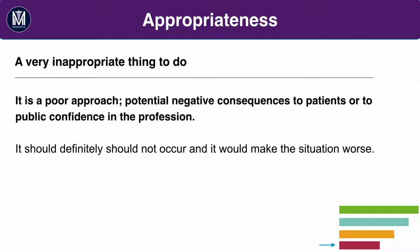Last but not least, we have a very inappropriate thing to do. This is a poor approach, and there could be potential negative consequences to the patient or to public confidence in the profession. It should definitely not occur and would only make the situation much, much worse.